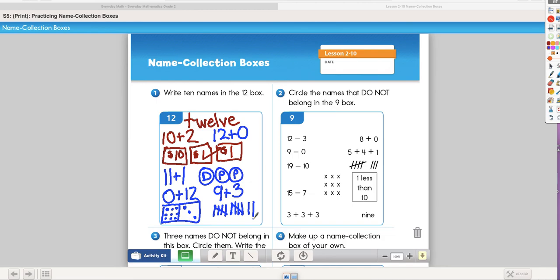Now, let's look at the next name collection box. And let's figure out, first of all, which number am I naming in this name collection box? Jose, which number am I naming in this one? 9. Yep, because remember, right here it tells us this is the number that we want to name. Now, there are a bunch of names in this box. We have to figure out which ones do not belong, which ones do not name the number 9. And it's asking us to circle them.